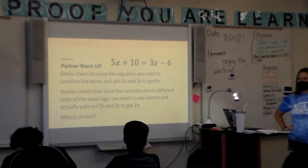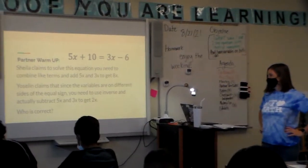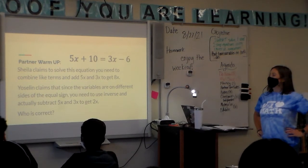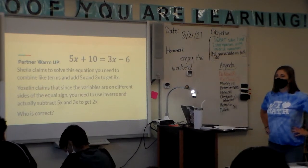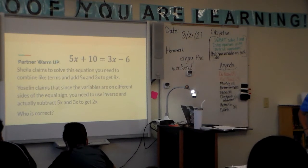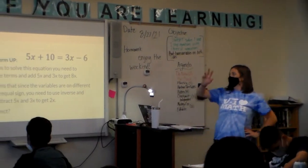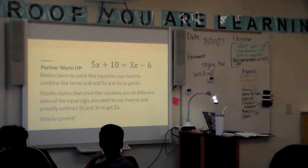Okay, CJ, why? I'd like to hear your thoughts. Because I've never seen one that's on the opposite side. Say more. What do you mean? Meaning, if it's on the opposite side of the equal sign. Then what's on the opposite side of the equal sign? The 3x. Okay, so CJ's saying that, yes, good.